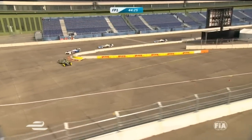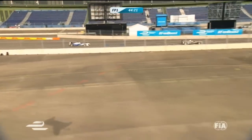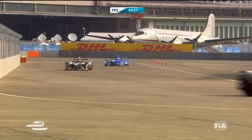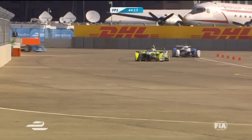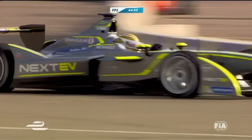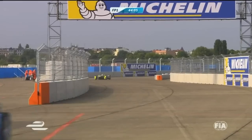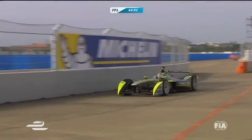It can catch you out, especially with the battery being full as well. There's no regen at this part of it, so it's easy to lock the fronts because you haven't got as much rear braking as you might think. So you'll see that happen a lot, actually. We've seen it before, at the beginning of the race, towards the end of a stint as well. That's when all that kind of comes into play, adjusting your brake balance to maximise every braking zone.